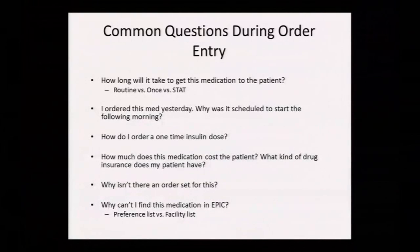Nurse doesn't give it. Reason: duplicate order. You should put in your admin comments to explain to the nurse why you ordered this duplicate medication. Does that make sense? I don't want to slow down your order process so it's taking you an hour to put in orders in the morning, but think about what's on the other end of that order. Does this make sense? Could it be confusing to the nurse or the pharmacy?